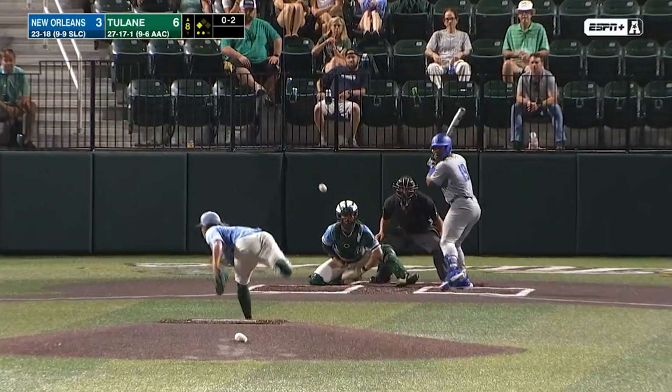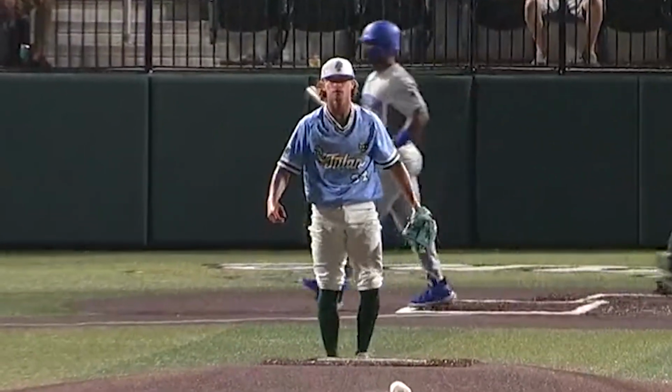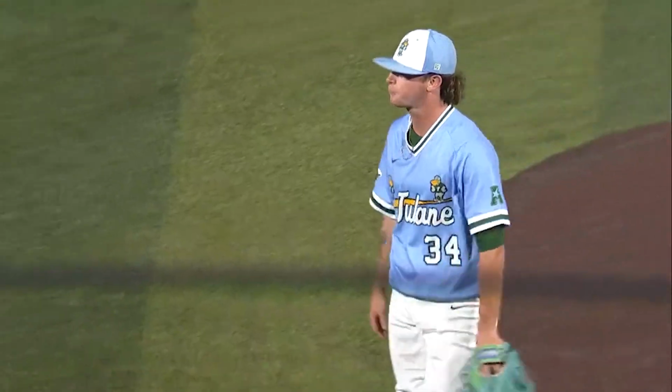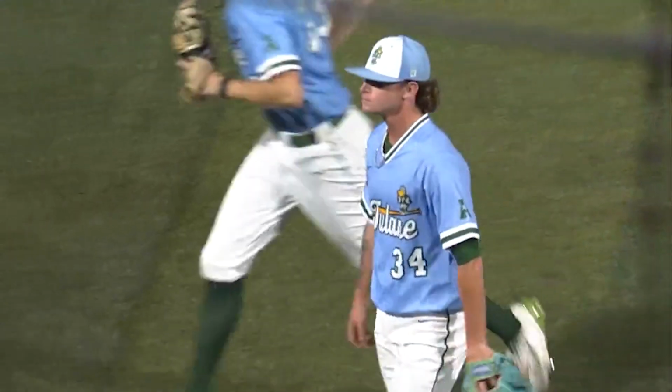Lastly, you've heard of K struts? Well, here is a K bow. Nasty slider down and away, and a bow from Chandler Welch to finish it off.